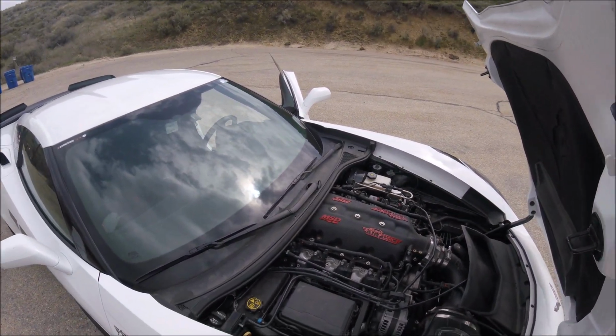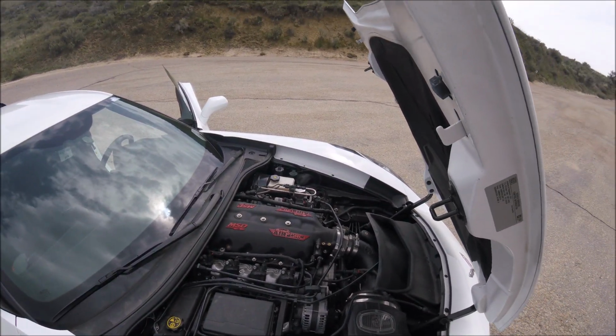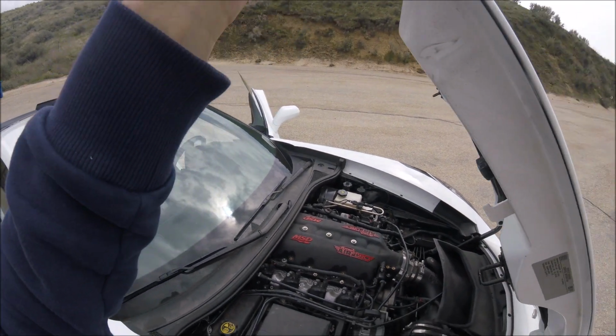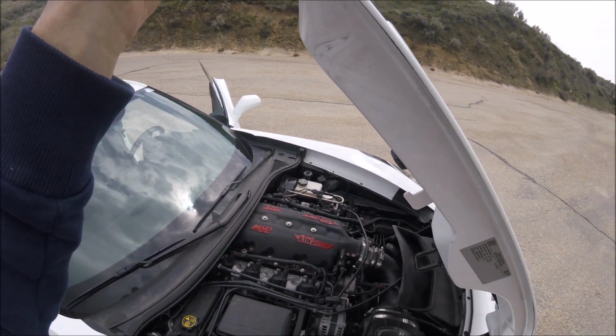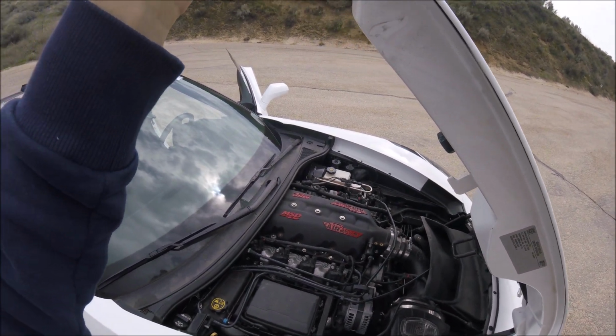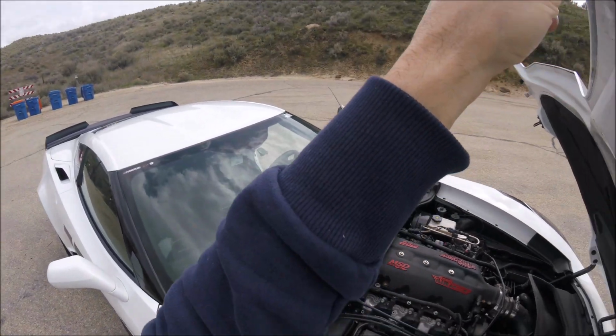Max power all the way to 7,000 RPM. Pretty good engine. Seems lacking a little bit of torque between 3,500 to 4,000. There is like a small dip in the power curve. It's not big, but it's my main gripe. Otherwise, it works really good.